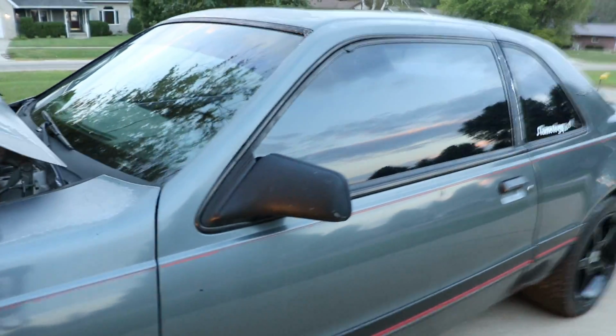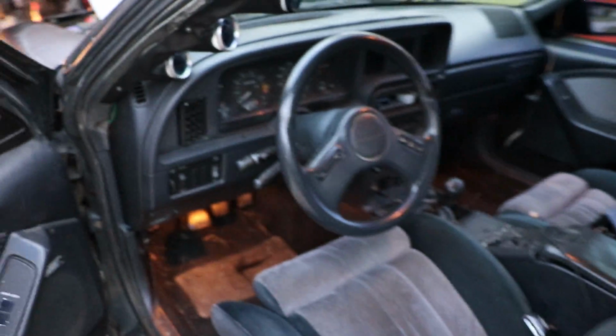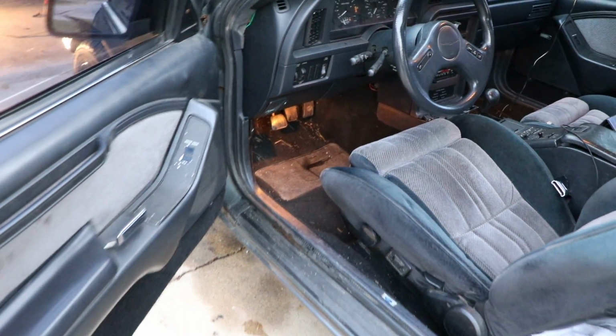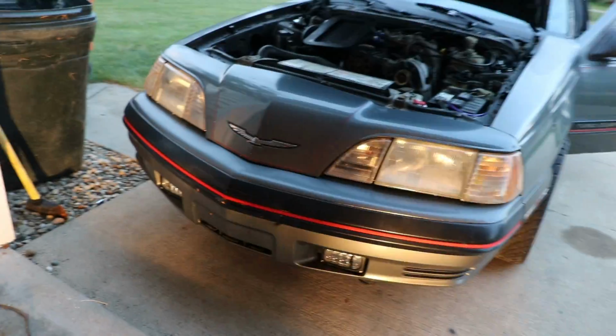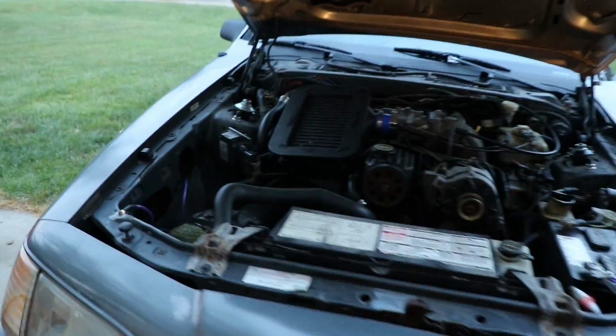Quality car. It's got the start of some strut tower rust. Can't wait to do that. Got to tear everything apart. And there's my neighbors yelling at each other. But that's the Thunderbird Turbo Coupe. Biggest pile of garbage on the planet.